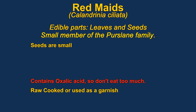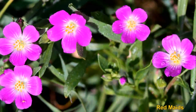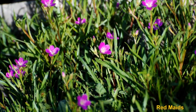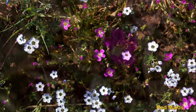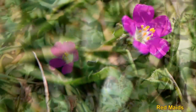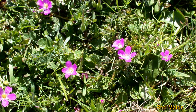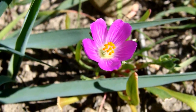Red maids are members of the purslane family. Both the leaves and the seeds are edible. The seeds are very small and very fiddly to work with. The plants do have a small amount of oxalic acid, which gives them a sour taste. These plants were eaten by many Native Americans. It goes all the way down to the Andes and up into British Columbia. These plants are very good tasting and very nutritious. You probably don't want to eat a whole lot of it because of the oxalic acid though.